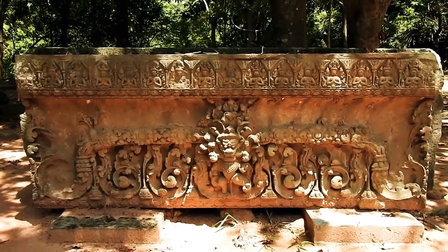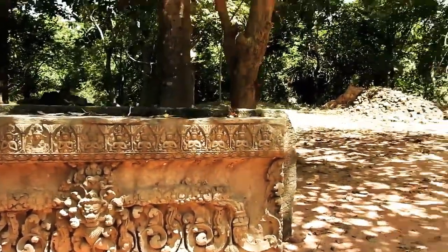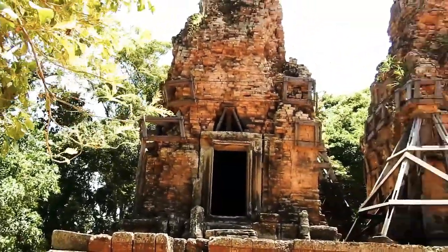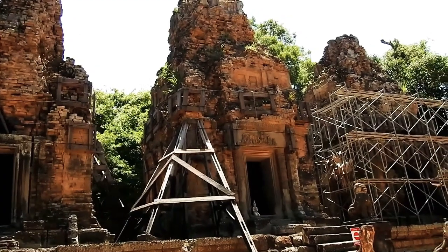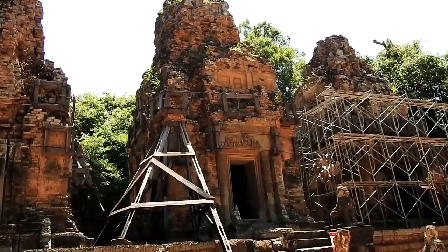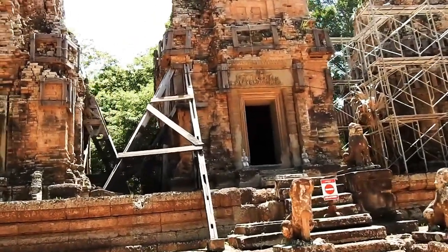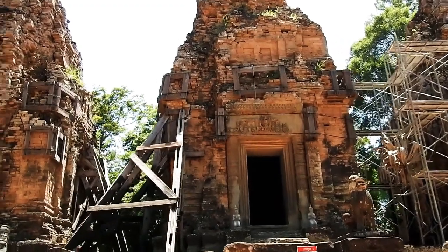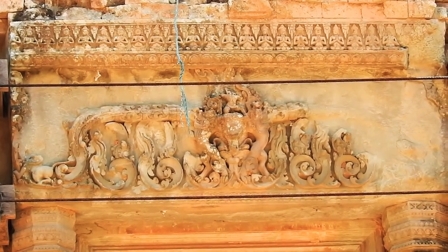This is one of the remaining pieces of the lintel, which is now collapsed on the ground. Three brick towers in poor condition are facing east, on the same platform surrounded by an enclosure with a gopura to the east, and a moat with a pond in front of them. As is customary, the brick towers are finished with stone door frames, lintels, and octagonal colonnades. There are also some fine stone guardian lions.